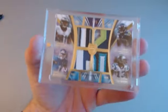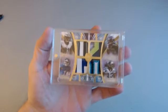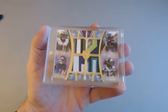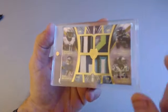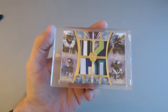Ooh, we get to do a random for a beautifully magnetic cased. That's sweet. The patches are insane. Mr. Matthews, Paul Richardson, Kelvin Benjamin, OBJ. You should have taken Paul Richardson off there and put Sammy Watkins on there. Just saying.